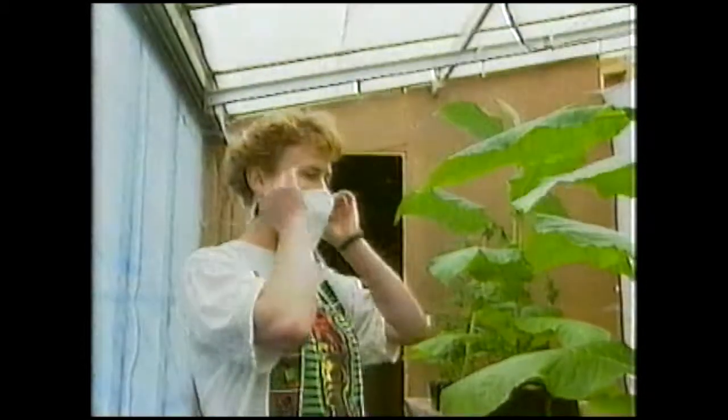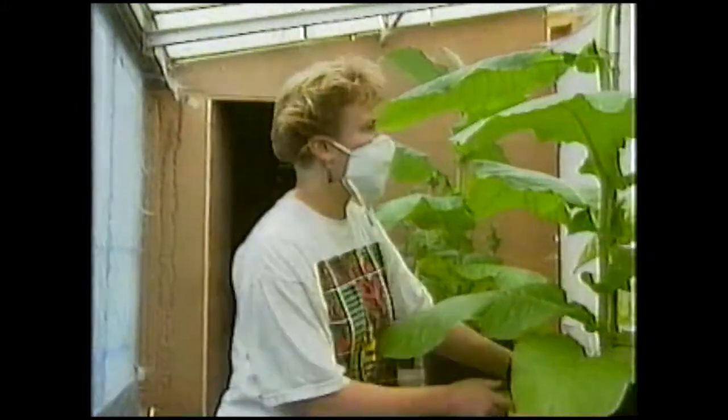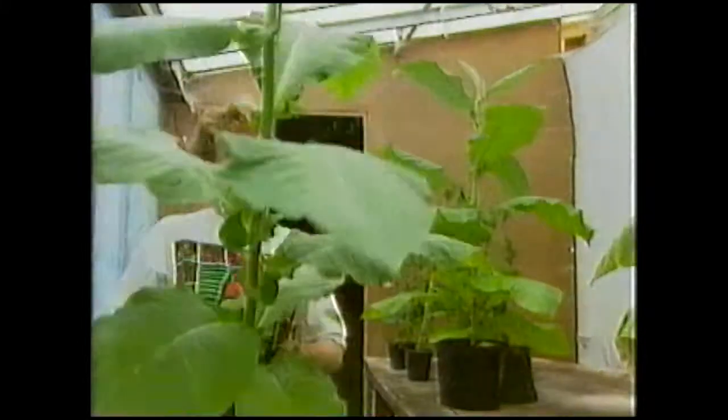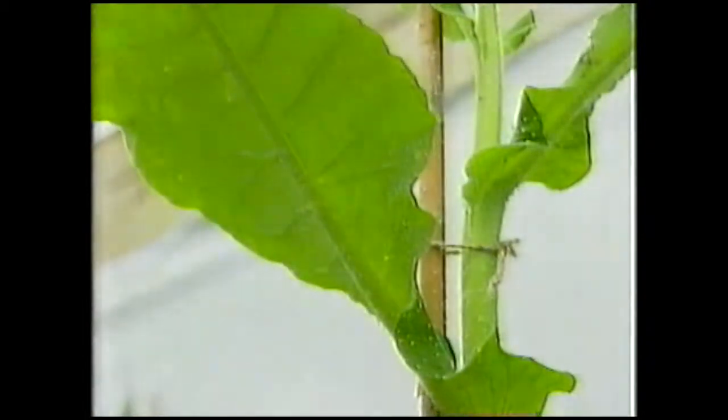I'm going to put the mask on, because the whitefly are very active and they can get down your throat to make you choke. So it needs a good sharp tap, and the whitefly fly off onto that clean plant. And I walk backwards into a darkened room, and the whitefly fly off towards the light.